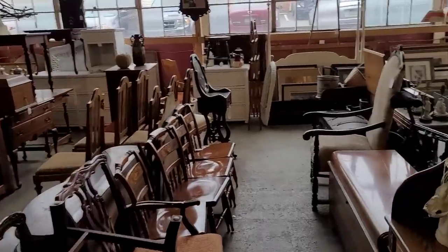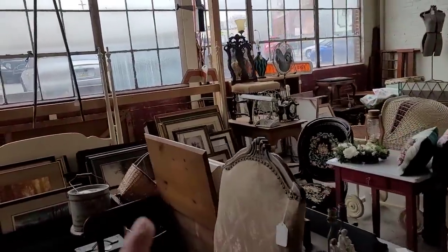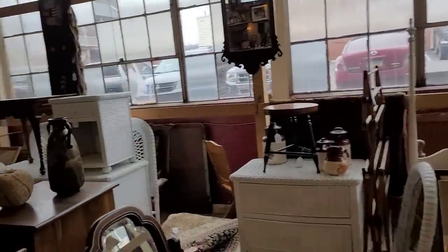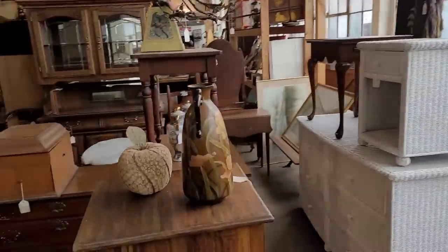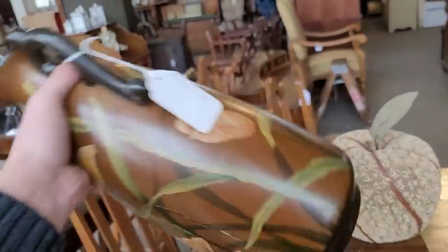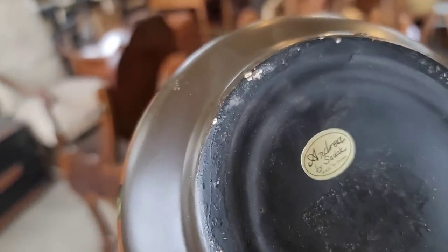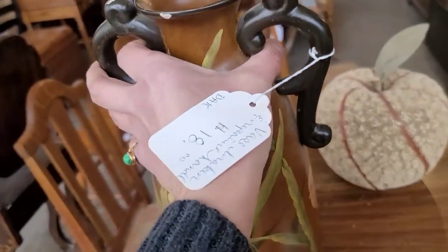All right, so what I'm not showing you guys is a lot of the larger pieces, the furniture. However, I did find this one. This one's new. Is it? Yeah, I think it is. Yeah, that's new. Oh, that's so new. Oh, it's Andrew of Aesthetic. It's still interesting. It's 18.